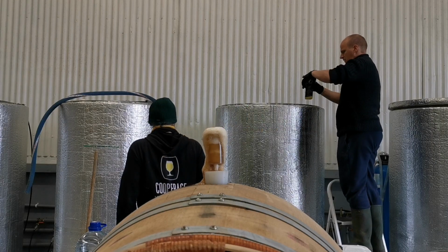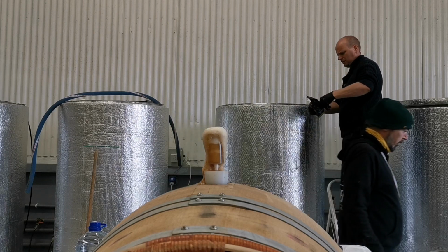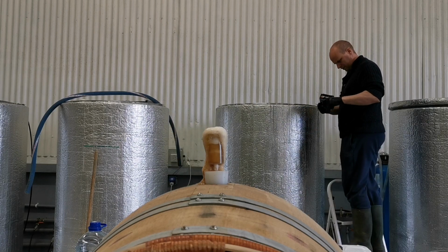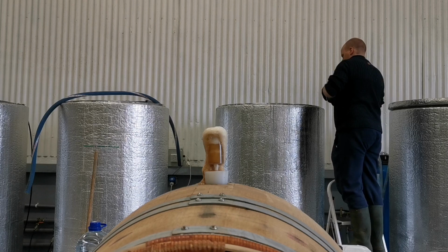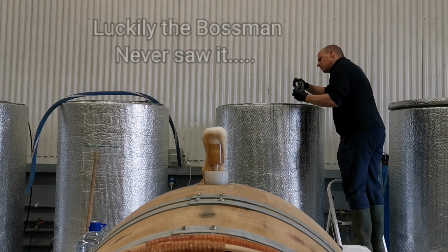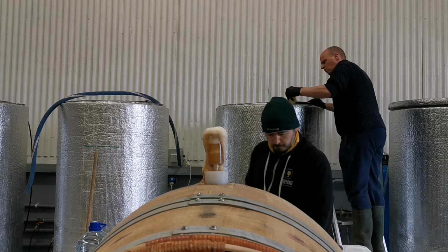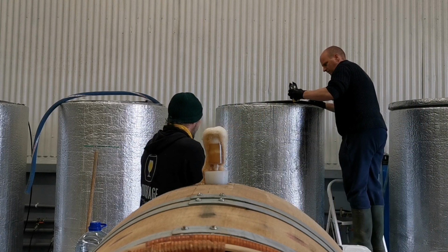So perhaps the most important part of the whole brewing process is getting the yeast in, and if I can just get it into the fermenter without dropping any, that would be a good start. Oops, there goes a bit there. And as you can see in the foreground, Sean's barrel of spontaneous beer is busily doing its thing there.